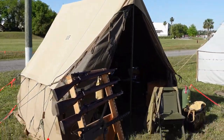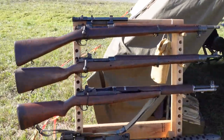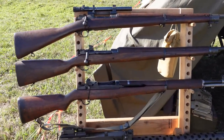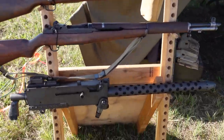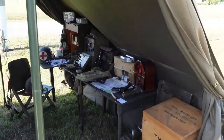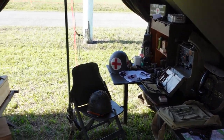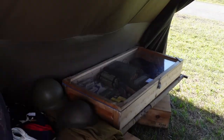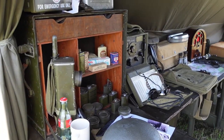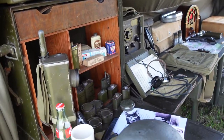And we're here at an American outpost. You have your Springfield sniper version and the standard infantry version, and you have your M1. Then you have your Browning 30 caliber, and we have our communications area. Pretty interesting. And obviously your medic helmet, your handheld radio. It's pretty interesting. And you got a first aid kit. Really cool visual.